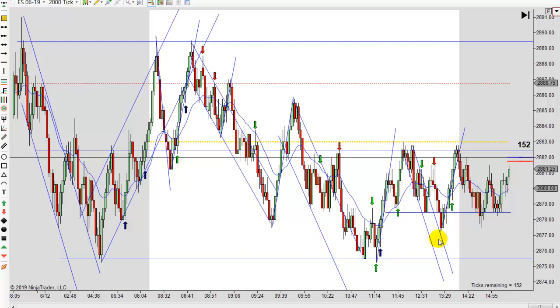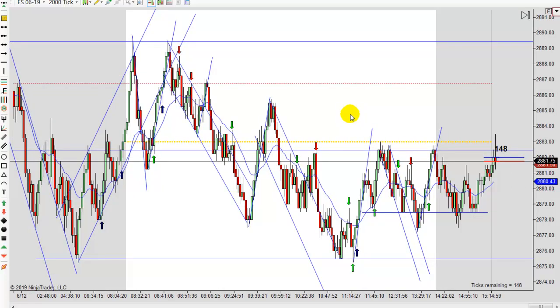There's some green ones in there, but this can really chop you up. You got to be careful with it. So, I mean, you got to read this almost perfectly, and that's hard. This is hard stuff to read. So, you're almost better off to stay out of that stuff, especially that late in the day. Because if you screw up here right before 2 o'clock, you don't have time to make it up. That's the thing.